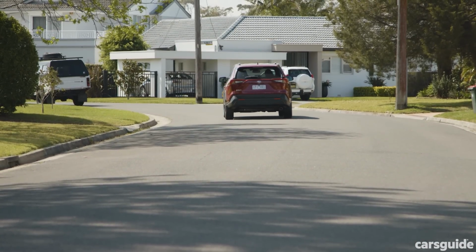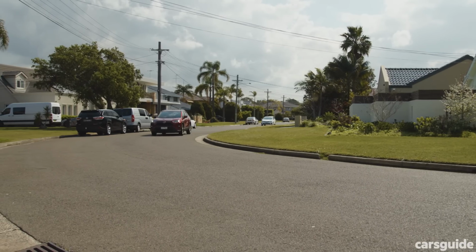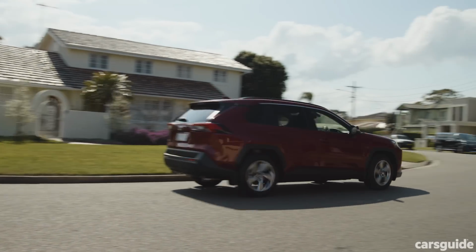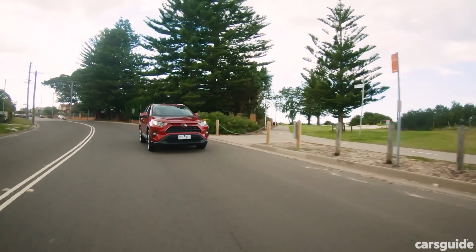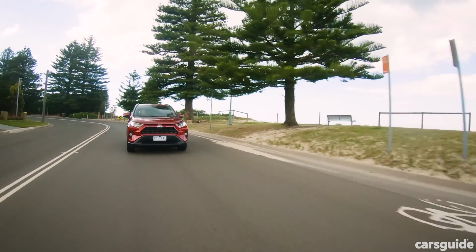The other elements, like the way that it steers, it's got a more consistent weighting to its steering than either of the other cars here, which means it's more predictable when you're going around corners, roundabouts, or if you're trying to park. And at higher speeds as well, it does feel pretty good to drive on a twisty road.